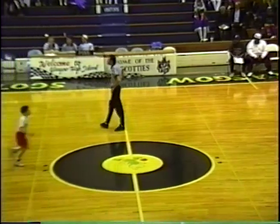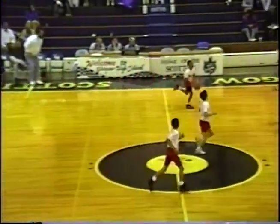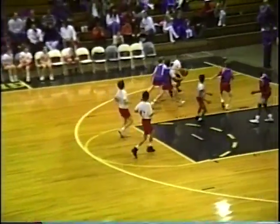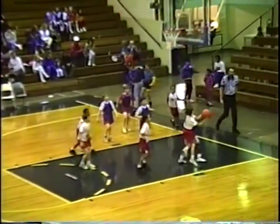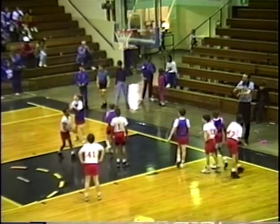Parrish has the ball on the far side and he travels with it. Curd with the ball as he goes up the far side, pulls up from 15, lets it fly, no good. Loose ball, scramble forward by White, and he travels with the ball.